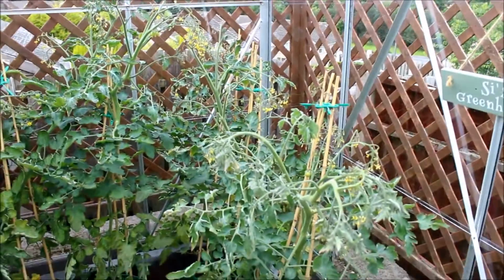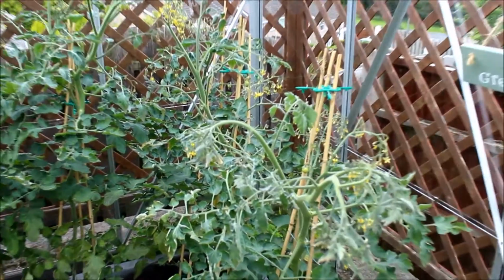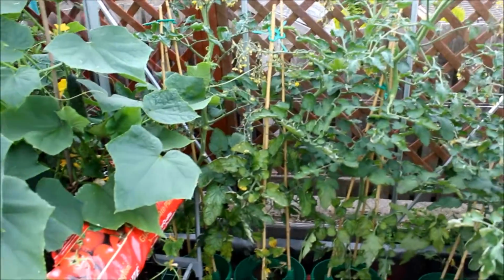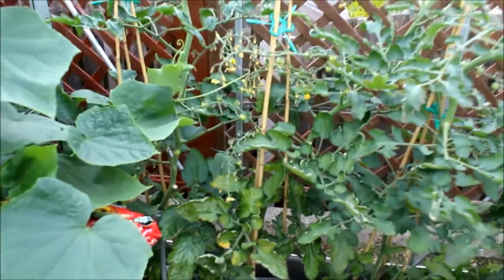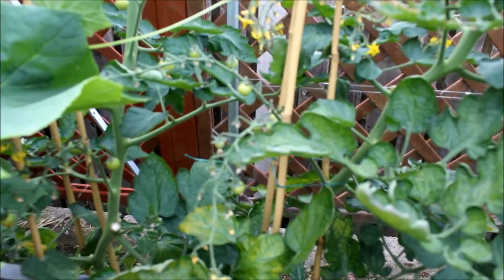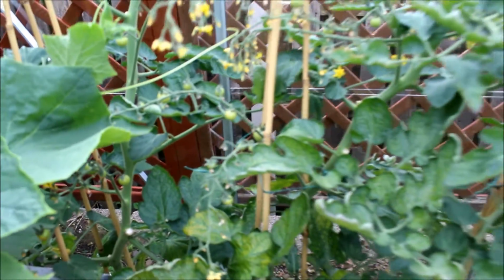Apologies for the mess. So yeah, tomatoes doing really well, coming up a treat. I've got tomatoes on. These are the sweet aperitif variety. Just getting on a tomato there, you see, plenty of those. And again, I'd be interested to get people's thoughts.